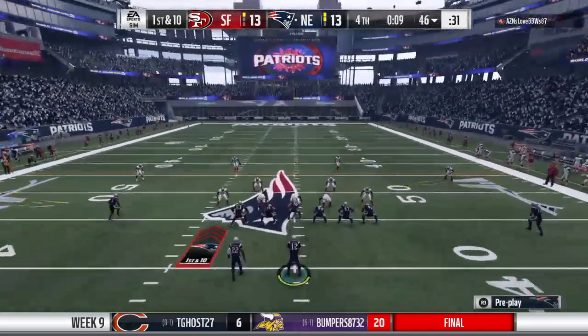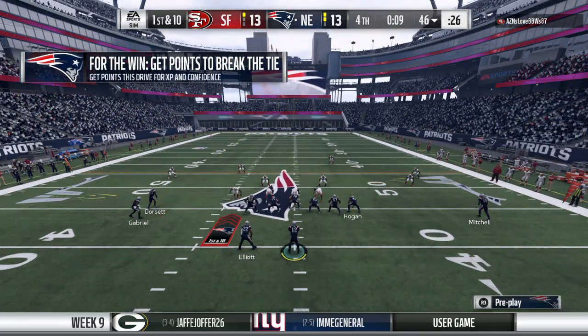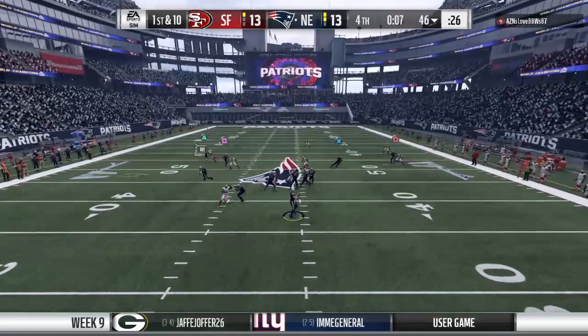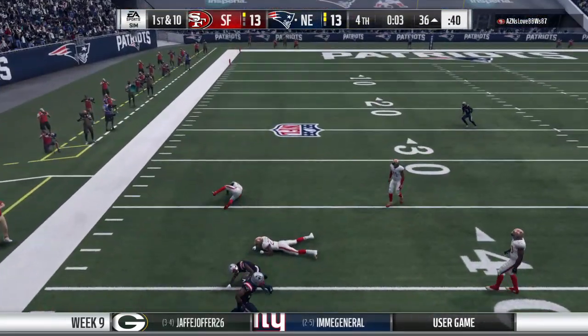Find a way to get the ball downfield and out of bounds. In a perfect world, they know what hash they want to get to for their kicker, and they already know the distance that he feels comfortable. That'll dictate what they do on offense. See if they can get in his range.